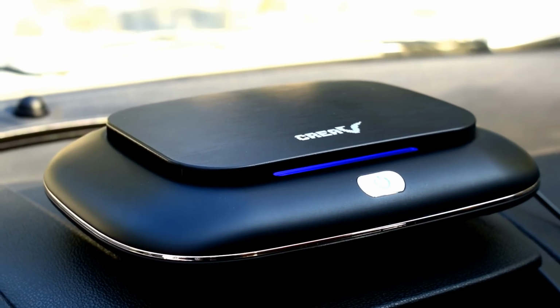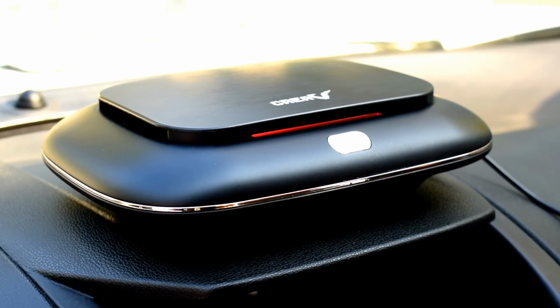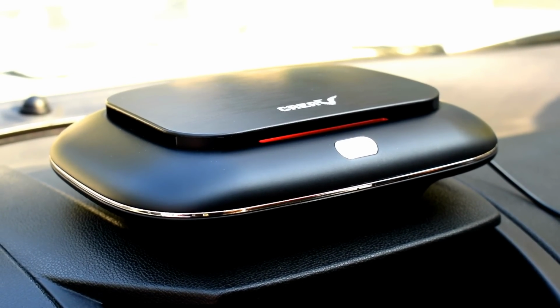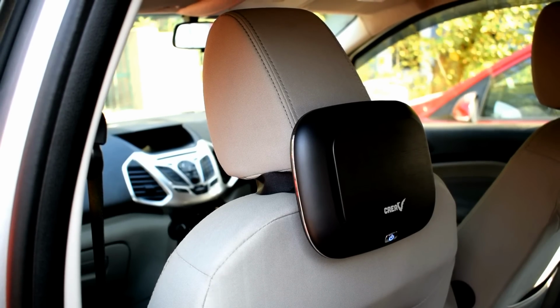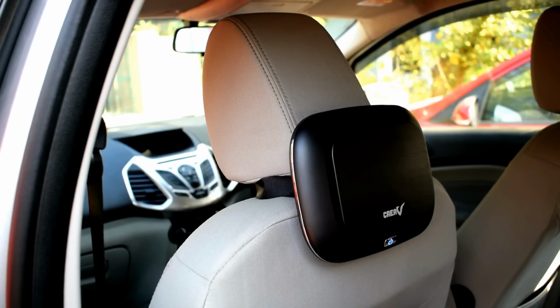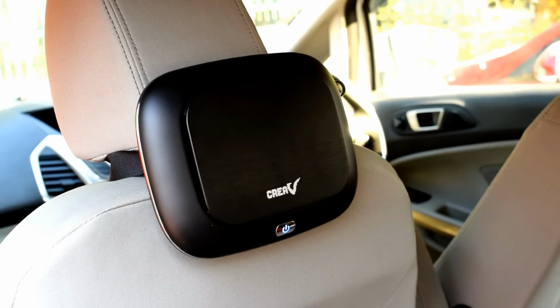LED lights. Along with an external USB port, it also has a built-in timer which will automatically power off after long continuous use. Also, with the nylon strap, you can hang it behind the headrest of the driver's seat or the passenger seat, which can save much space.